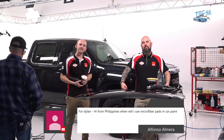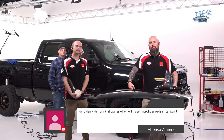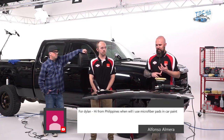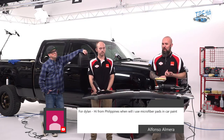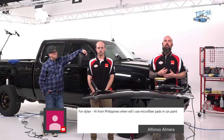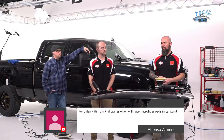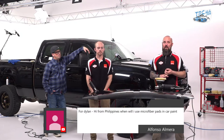Hi, from Philippines. When will I use microfiber pads in car paint? I assume he's just looking to know when he should be using microfiber pads. So microfiber is still going to outcut wool. We talk a lot about the wool because we like the performance of it, the fact that it gets close to microfiber cut, but it doesn't have that same level, especially when you get to really hard paint. If you're on a ceramic clear, we were talking a little bit about ceramic clears with Charlie earlier. Those paints that are just really, really hard and don't respond well to polishing, the microfiber is always going to be king of the mountain in terms of cutting ability. The drawback being is it has a higher potential for hazing.